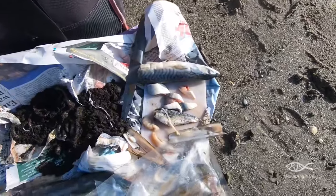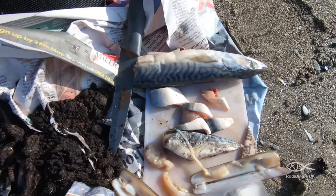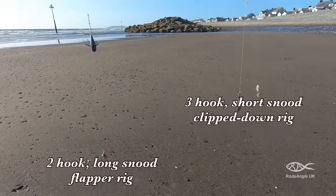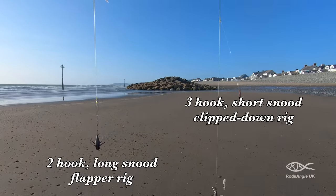With small-eyed rays and turbot a possibility, it's useful to bring a variety of baits. Here I've got mackerel, razor clam and sand eels, as well as squid and ragworm. I'll be alternating the use of these on 3-hook clip-down rigs and 2-hook flapper rigs. Clipping down is not vital, since you're not casting that far out.